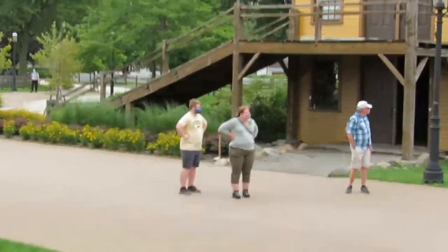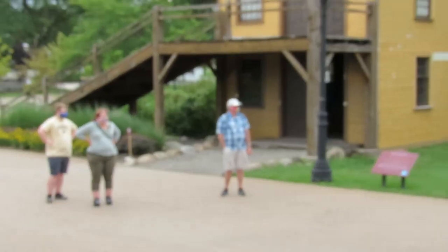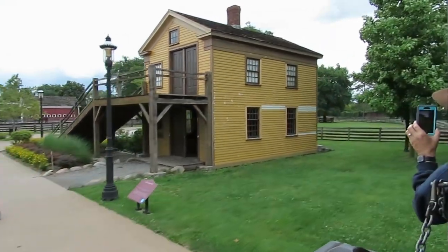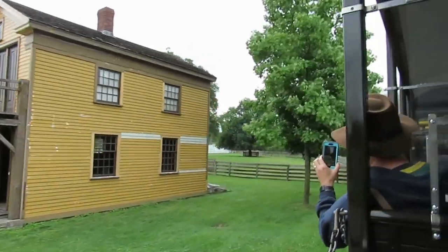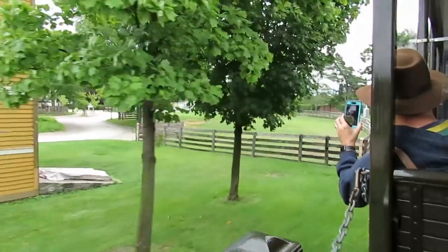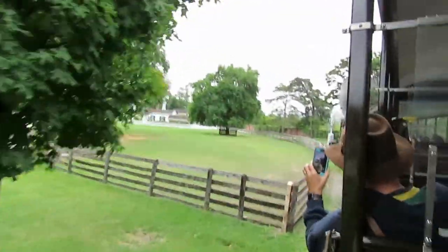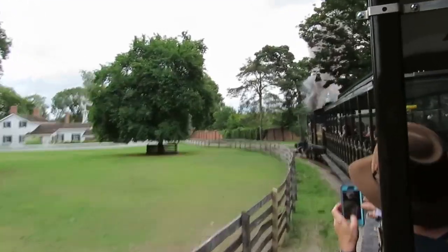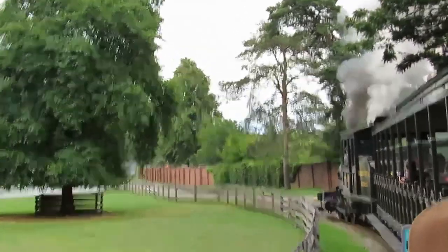Stop and see the birthplace of Henry Ford right here. The little white farmhouse coming up on the left. He was born 167 years ago, on July 30th, 1863, in the upstairs bedroom of this little white house. William Ford Barn, named after his father. First run, and Morgan horses are over there.